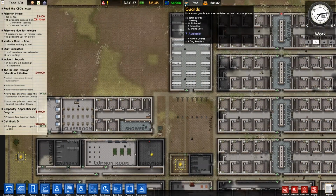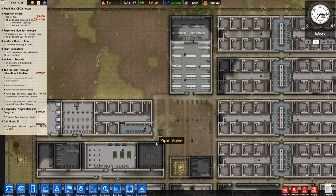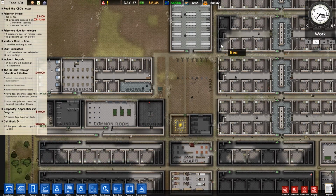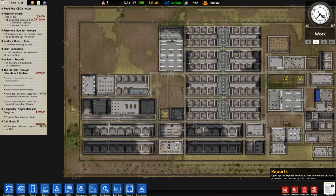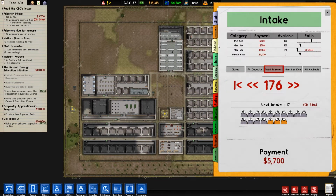So we will need to build another cell block, and that's what we will do. We'll build a couple more of these regular cell blocks over here, because we can fit 2 more in. So we will definitely want to go and do that. Anything for death row yet? Still nothing.